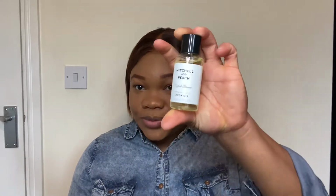Next we have a product by Mitchell and Peach, and this is body oil, and this is the full size. It retails for £23, and it contains almond oil and vitamin E, and it leaves the skin feeling soft and scented. That sounds really nice and I can't wait to try that out.